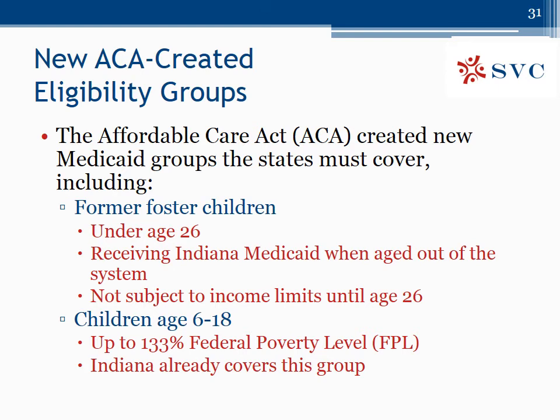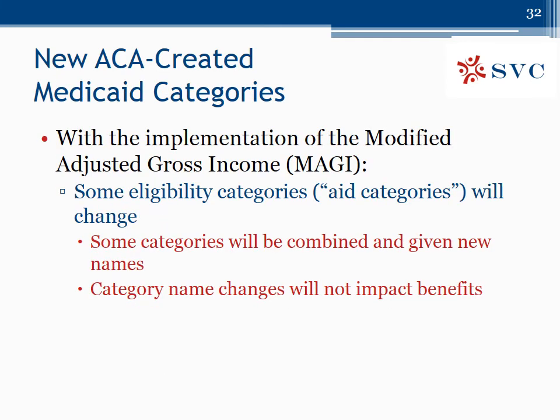Additionally, the Affordable Care Act implemented a new mandatory eligibility group for children who are between the ages of 6 and 18 who have income up to 133% of the federal poverty level. Prior to the ACA, Indiana had already covered this group and so will not be impacted by this new change.